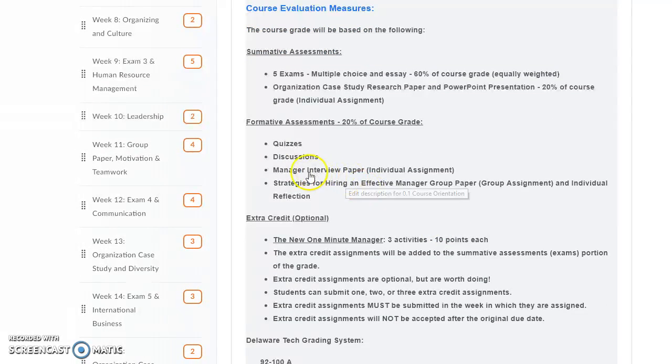Your first paper will be your manager interview paper, where you will interview, since this is a management class, a manager in an industry where you're interested in working. It can't be someone you already know or someone you already work with, and it also can't be a family member. I want you to stretch yourself and get out there and network and find a manager to interview. I'll show you where these papers are available.